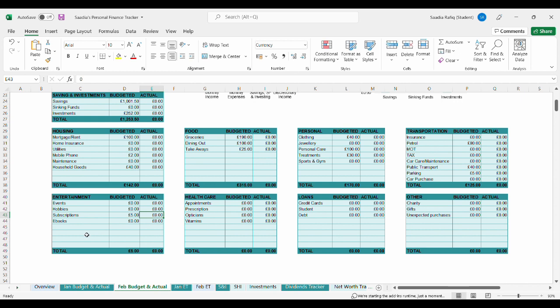I don't really see myself going to the cinema this month. Yeah, I just don't really see that happening. For prescriptions, I don't need anything. Vitamins, again, I know I was meant to get something last month, but it can wait. I'm not in a rush to buy it. So that's that. I'm going to put in £40 for charity. And for gifts, I'm going to put in £130. And for unexpected purchases, I'm going to put in £20.